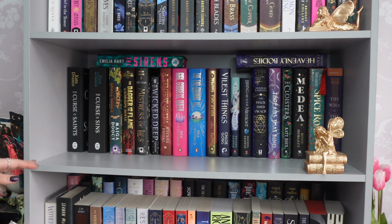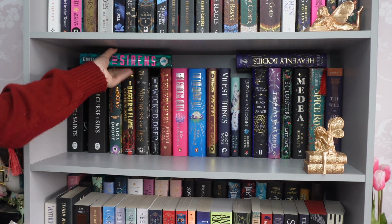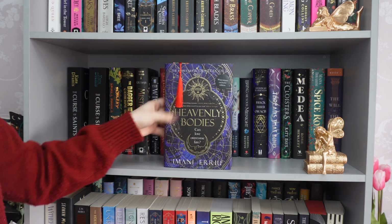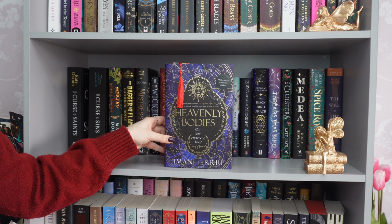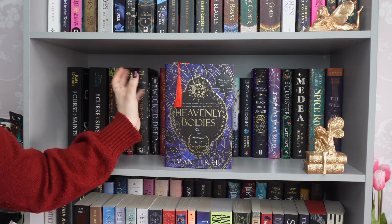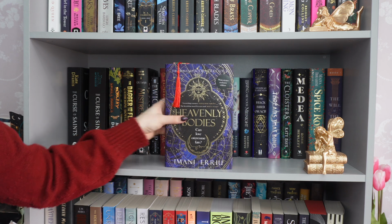Okay, so we'll move on to the hardbacks on this shelf, and I'll take the ones that are on top first. So this is The Sirens by Amelia Hart. This is a newer release. And then we've got Heavenly Bodies by Amani Eru, and as you can see, I have started this one. I have soft DNF'd it. I wasn't feeling it at the time, but I do want to try and give it a second chance because I know I was in a slump at the time.